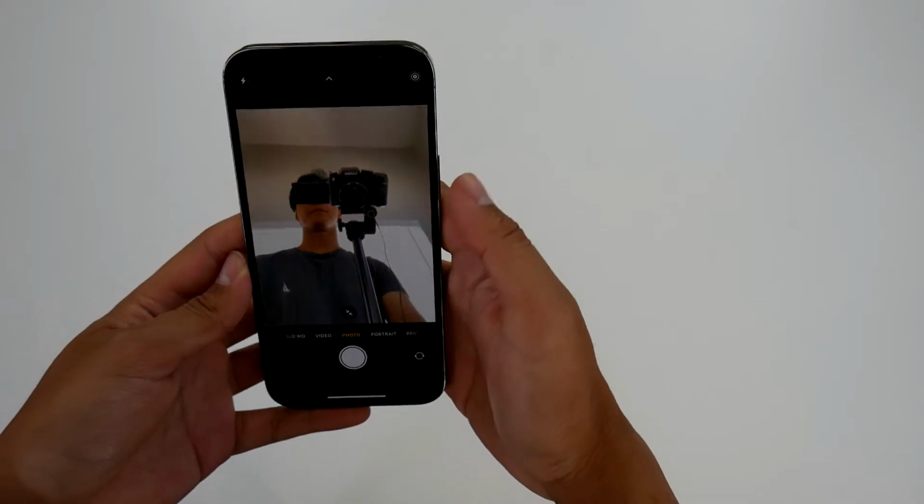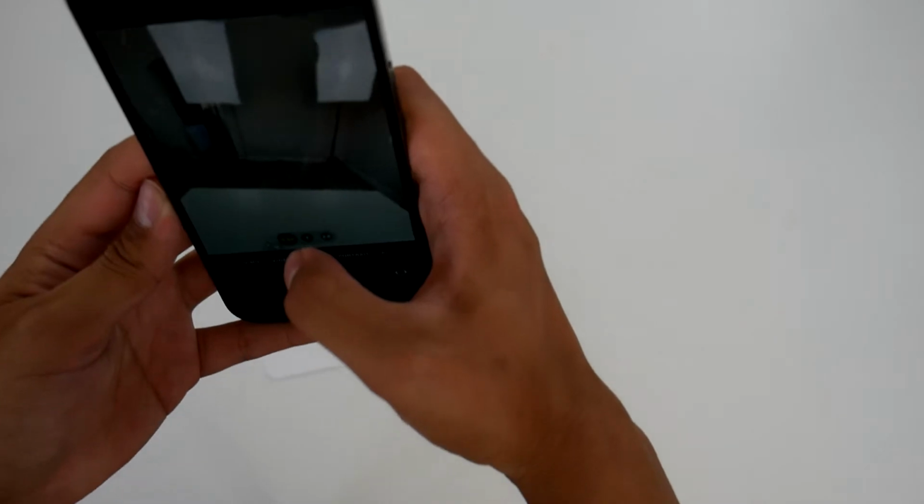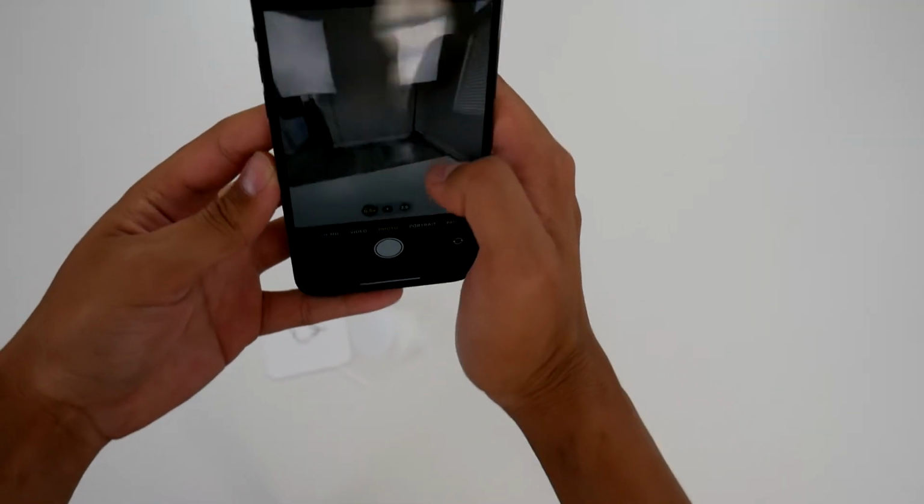So the front camera can also zoom out a little bit, just like the ultra wide here. Boom. That's my setup. Shout out to Matthew for giving me these lights.